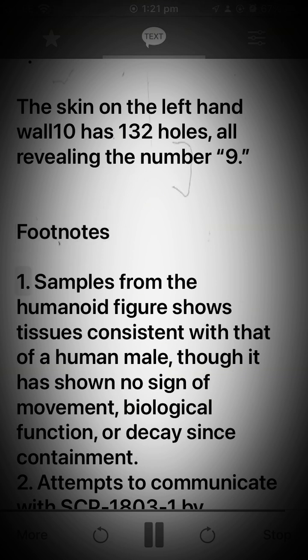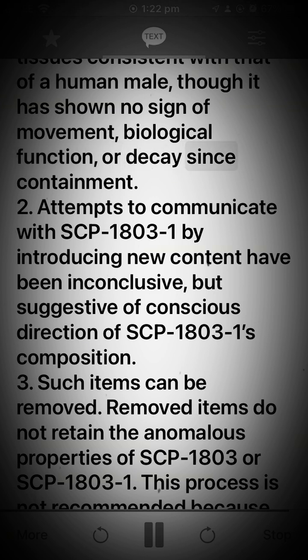Footnotes. 1. Samples from the humanoid figure show tissues consistent with that of a human male, though it has shown no sign of movement, biological function, or decay since containment. 2. Attempts to communicate with SCP-1803-1 by introducing new content have been inconclusive, but suggestive of conscious direction of SCP-1803-1's composition. 3. Such items can be removed.